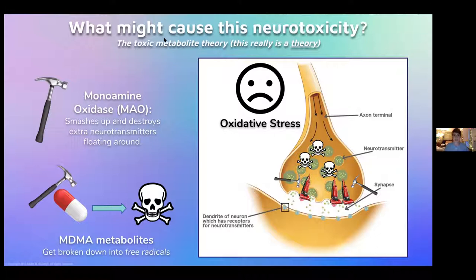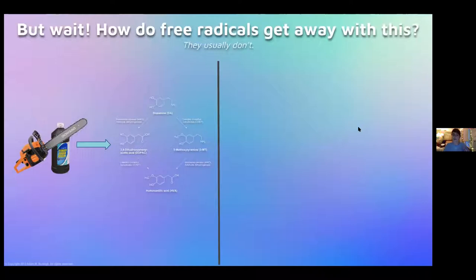I have a lot to say about publication bias, and if we have time at the end of this, I will come back to that comment. Yes, so this is not an updated slide.